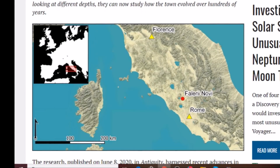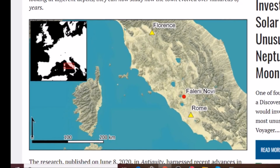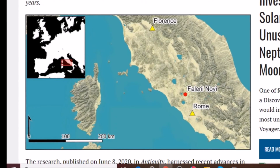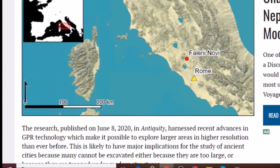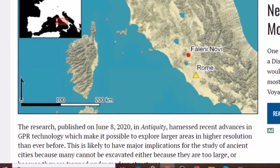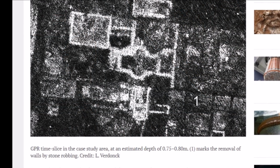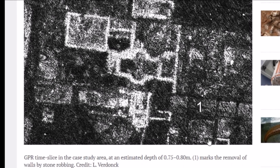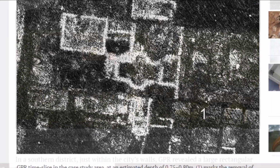It says archaeologists have discovered a bath complex, market, temple, public monument, unlike anything seen before, and even the city's sprawling network of pipes. By looking at different depths, they can study how the town evolved over hundreds of years. The research published on June 8, 2020 in Antiquity harnessed recent advances in GPR technology, which make it possible to explore larger areas in higher resolution than ever before. Here it says ground-penetrating radar time slice in the case study area at an estimated depth of about 3/4 of a meter. The number 1 marks an area where walls were removed by stone robbers.